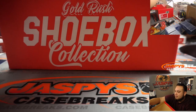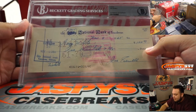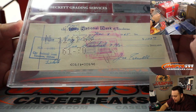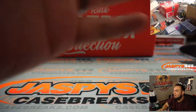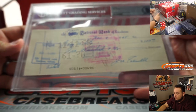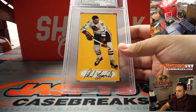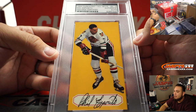Whoa, what is this? Looks like a Beckett certified authentic autograph check of Joe Sewell. First City Bank of Tuscaloosa. He wrote a $100 check back on November 9th, 1965. That's cool. All right. How about little Phil Esposito? 1994 Parkhurst Tall Boys. Authentic autograph, PSA DNA.